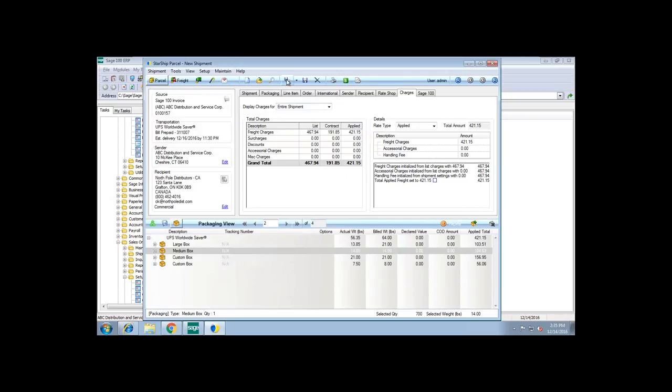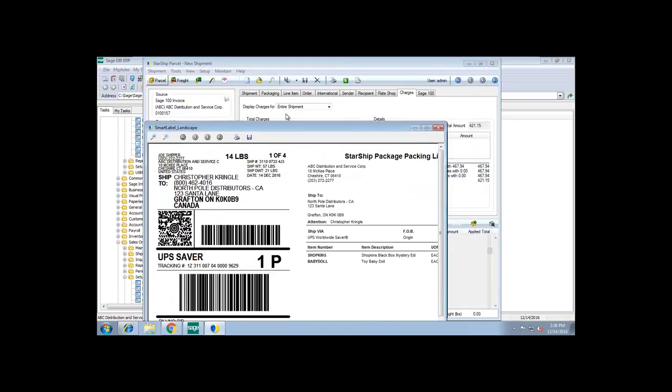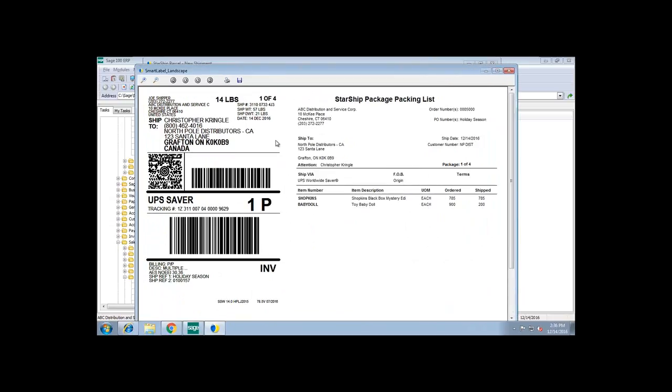And then when I'm ready to ship, I can simply click the Ship and Process button or the F5 key, which is the shortcut key. With Starship, you can also save orders. Like Steve mentioned before, maybe if you were staging an order, you can start the process, save it, and come back and finish it later. Right? As soon as I click Ship and Process, I will get my shipping documents.